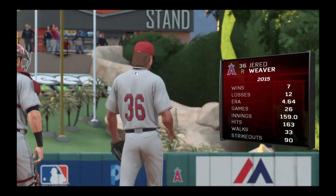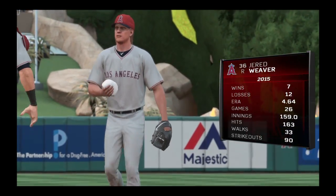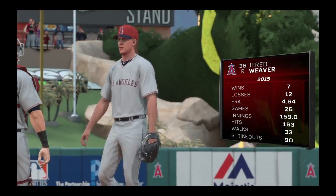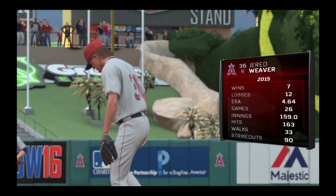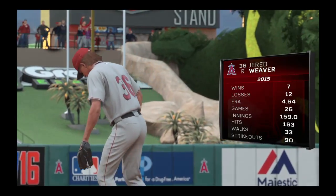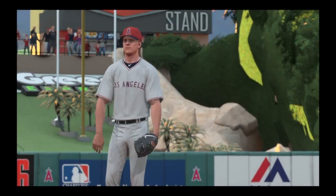Jared Weaver, the California-born right-hander, is on the mound. What do we need to know here, EK? Well, guys, he's got a career ERA of just under 3.5. He's thrown some great ball games in his career. He's thrown some real clunkers. Hopefully, for his sake, he throws well in this one.